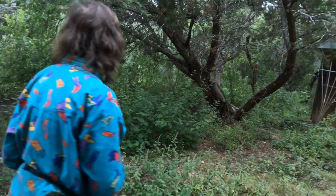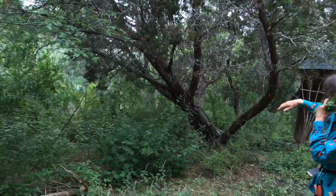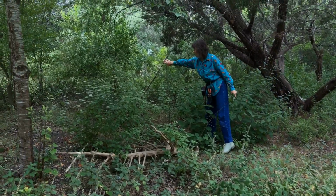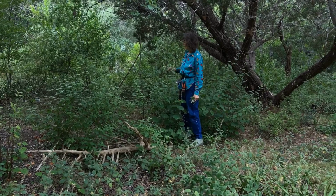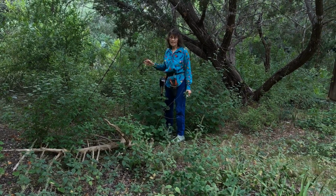And then in here is white mistflower, Turk's cap, elbow bush. This is a shady area. Here I have the toothache tree, or tickle tongue tree, or prickly ash. In the shade, it's not going to grow the same. But it's here. It planted itself, so I leave it.